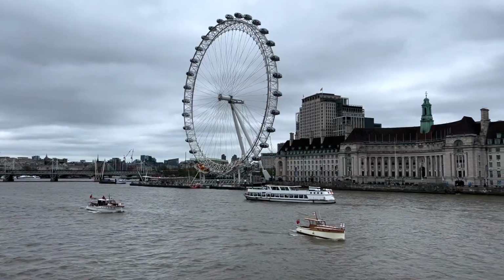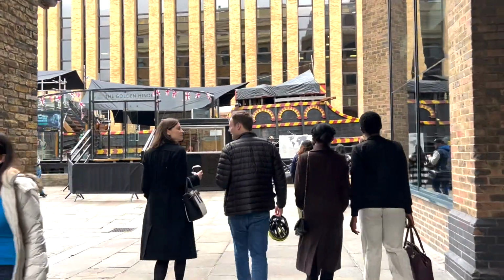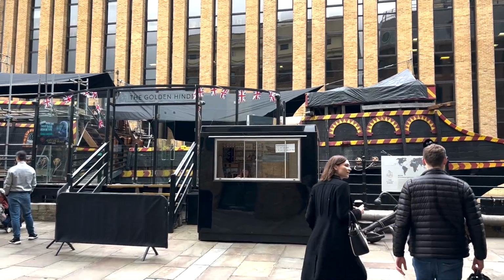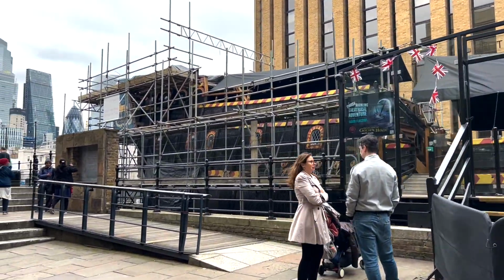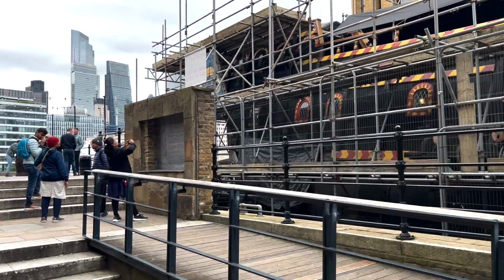the various shops and restaurants along the way. Fun last minute in London, having a little look around South Bank on the Riverwalk. And of course, I've come upon the Golden Hind, famous ship. And keep going until I get to Tower Bridge.